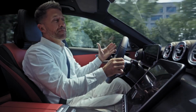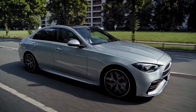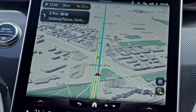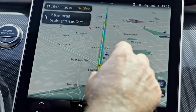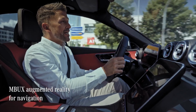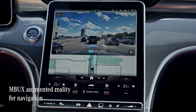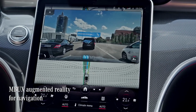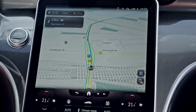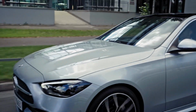Ease of use is also the main theme you will experience when driving the new C-Class. In traffic, especially if you're unfamiliar with the area, there's nothing more groundbreaking to me than these two navigation features. First is augmented reality for navigation. Using a camera in the windscreen, it captures street signs, points of interest, and street names, creating an enhanced map display for you. Navigating complex traffic conditions and unfamiliar environments has never been so effortless.